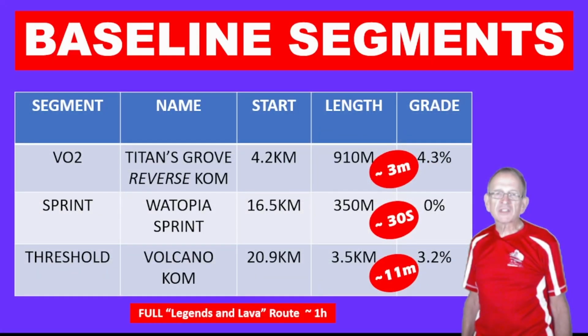Now, as a point of reference for you, I did a pre-ride of the Legends and Lava route. And keep in mind that I'm around 240 watts per kilogram FTP on Zwift. And for the Titans Grove Reverse KOM, it took me about 3 minutes in a good effort.